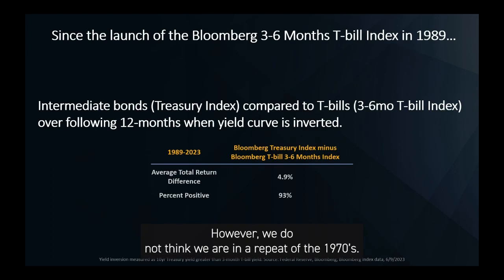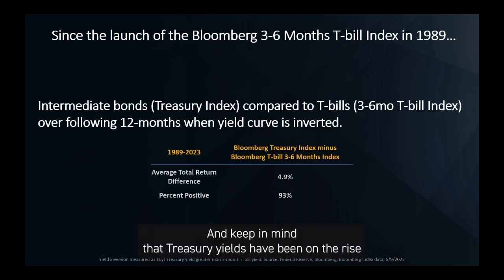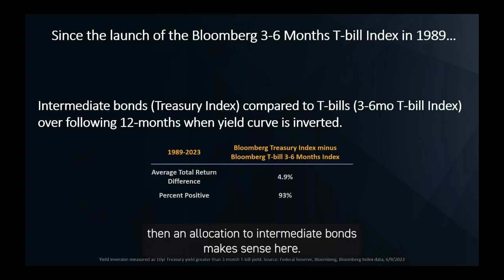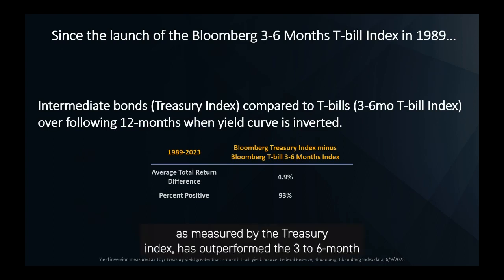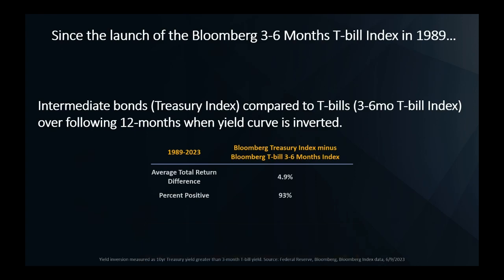However, we do not think we are in a repeat of the 1970s, and keep in mind that Treasury yields have been on the rise for close to 3 years, so we're well along the journey to a higher interest rate environment. But if history is any guide and you believe inflation will moderate, then an allocation to intermediate bonds makes sense here. And since the 3-month yield exceeded the 10-year starting October of last year, intermediate bonds, as measured by the Treasury Index, have outperformed the 3 to 6 month T-bill index by just over 1 percentage point through the end of May.